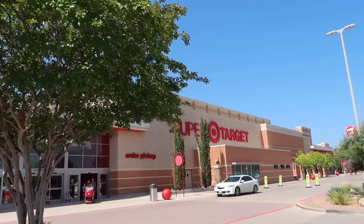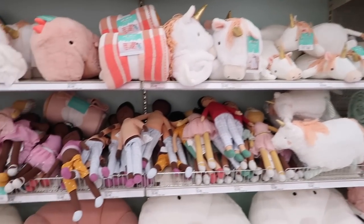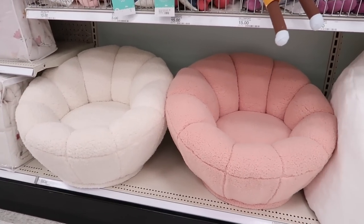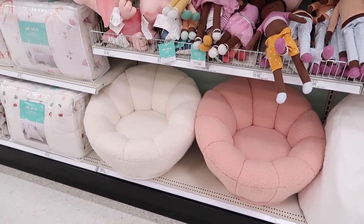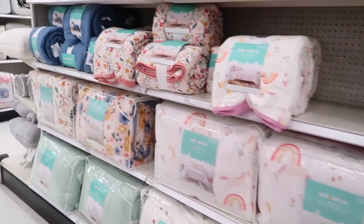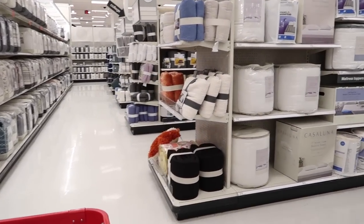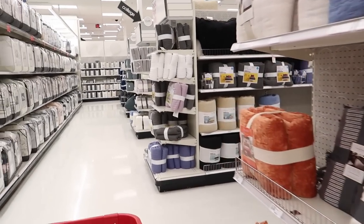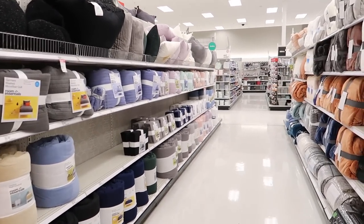Okay, we made it to Target. Okay, I'm in the bedding section right now. How cute are these little shell chairs? Those are adorable. I might get those, but let's see bedding wise. I don't wanna get them anything too colorful. I wanna keep it pretty neutral and then bring in colorful decor pieces.